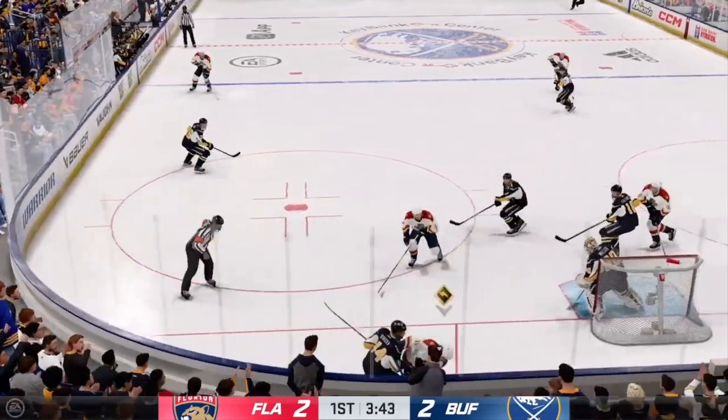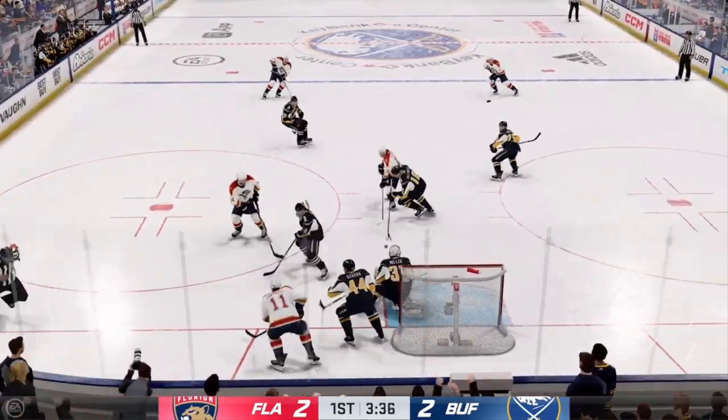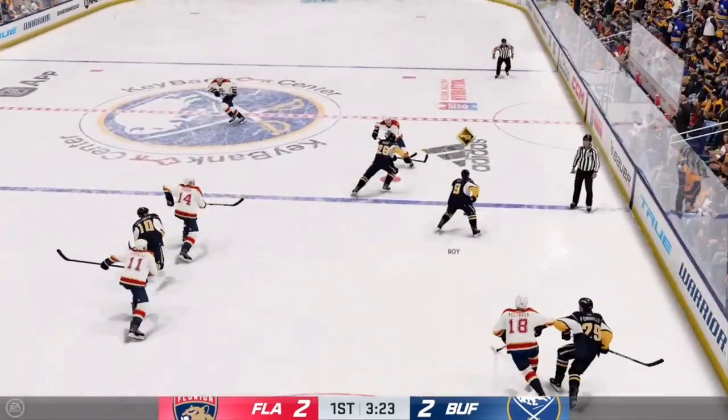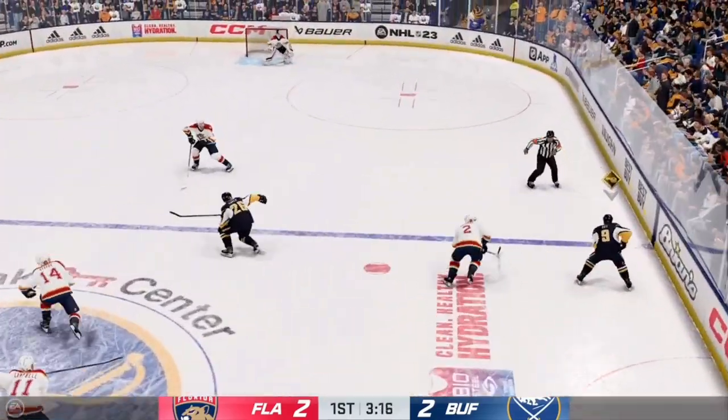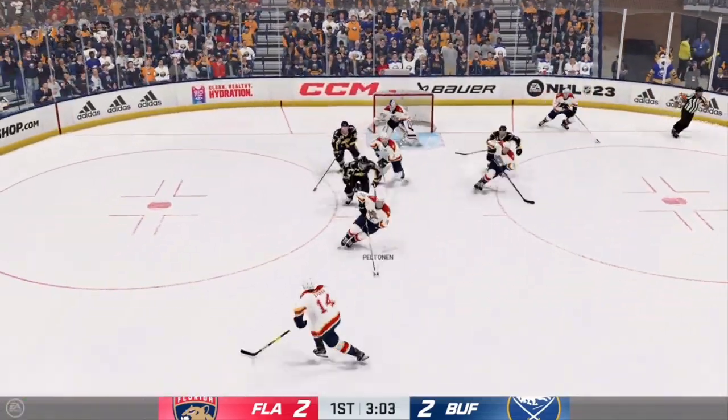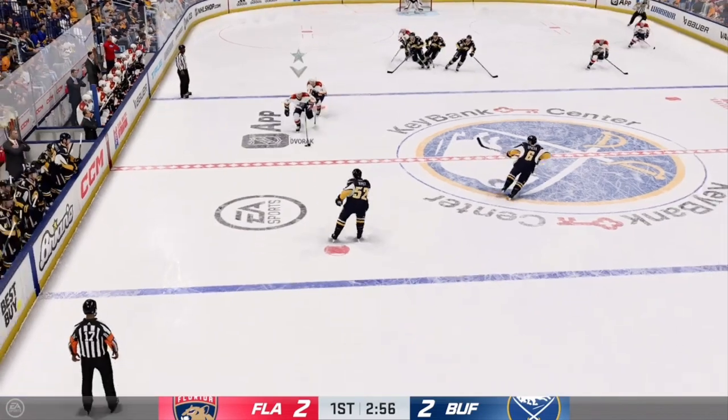Florida's got the puck in the corner. And he regains control of the puck. Oh, and that's poked away in the offensive zone by Dvorak. Moves the puck into the attacking area. Center into the middle. And that's intercepted.